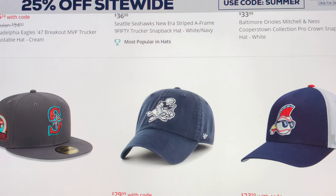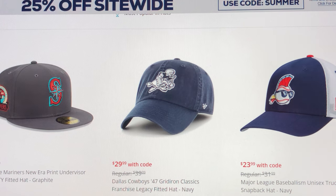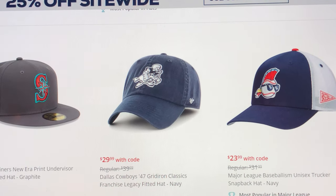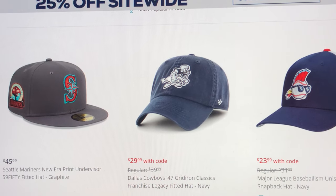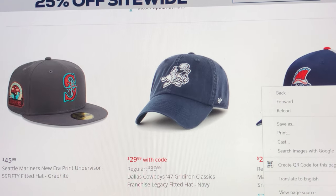Major League, how about that? I do have a Major League hat from Baseballism. I like it. It's a fitted. Yeah, that's pretty sharp. I never saw a Baseballism hat on Fanatics, so that's something different. Yeah, that's a Major League hat. It's a trucker style. Oops. Hit the wrong button.